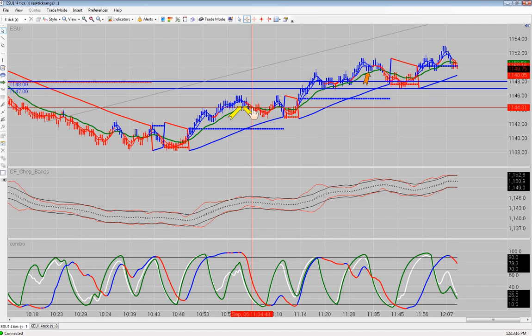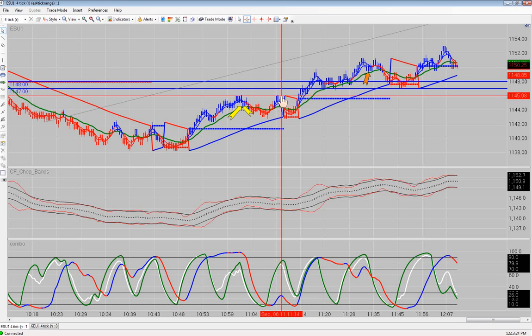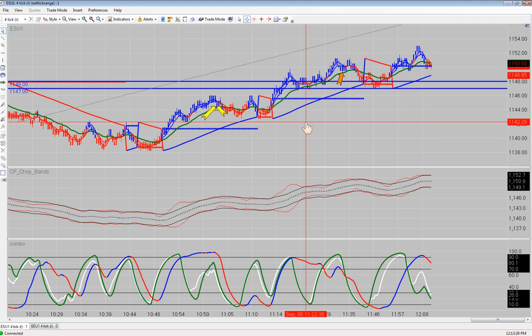Again, I moved my stop up to break even, and again it came back and took me out at break even. After taking me out at break even, it dropped down here within a tick of the original stop, and then it went up and it hit the original profit target. So that one, had I not been aggressive with my risk management, would have been okay too.